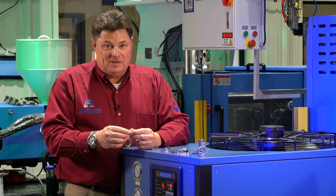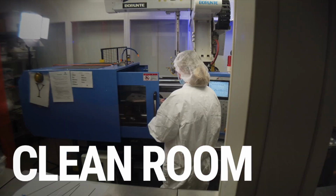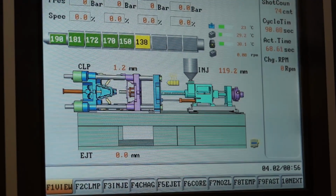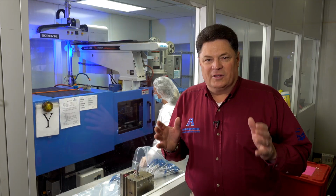At Ash Industries, one of the tools we use is a well-equipped clean room to manufacture parts that are critical to medical components. We control the particulate count so that the parts we deliver to the customers are ready for assembly or immediately ready for sterilization.